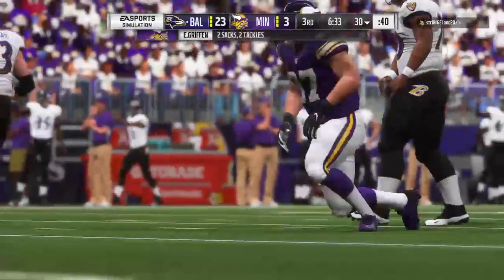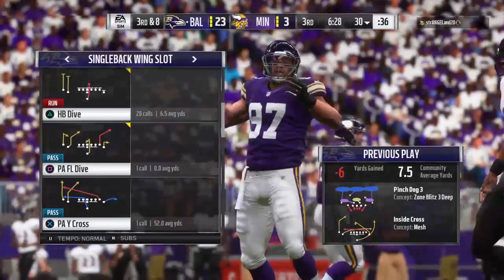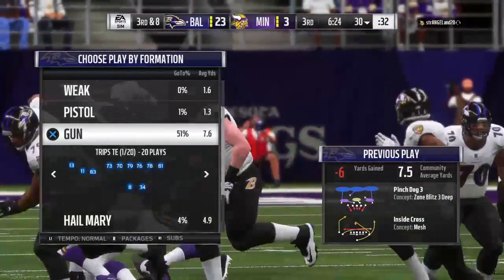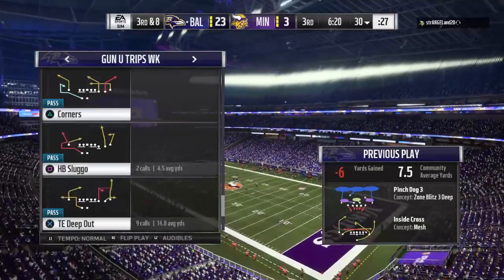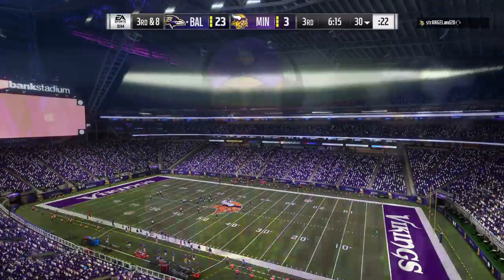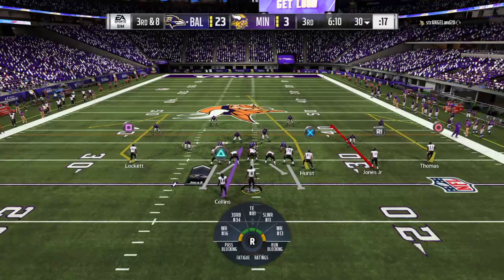Pressure coming from the Vikings, and they get there and bring him down. Everson Griffin in there to get him for his second sack of the night. The Ravens on third down. Not good. 0 for 4 thus far. This is 3rd and 8.